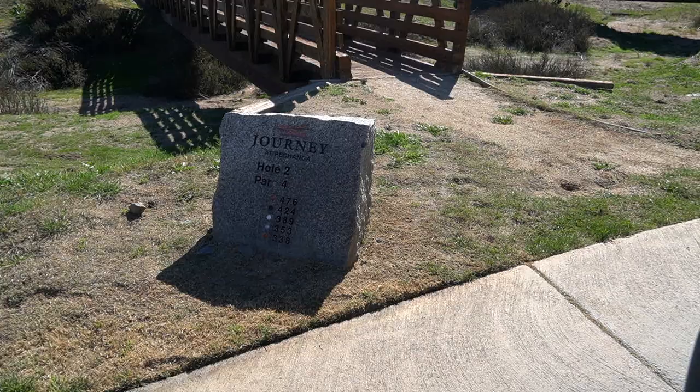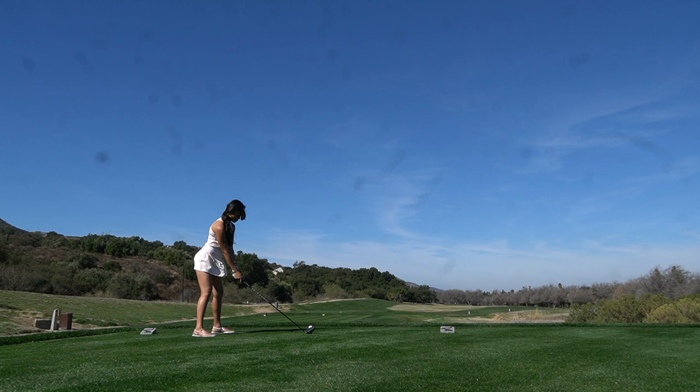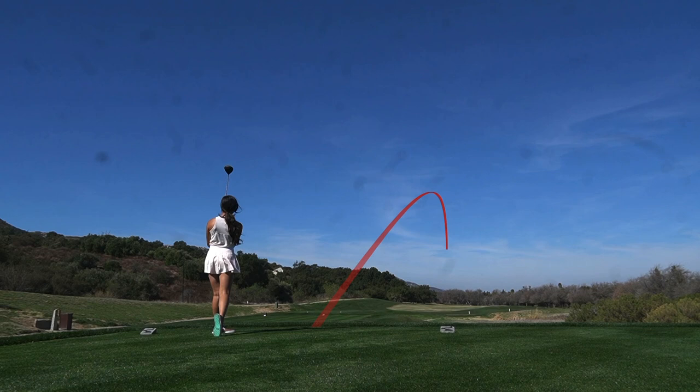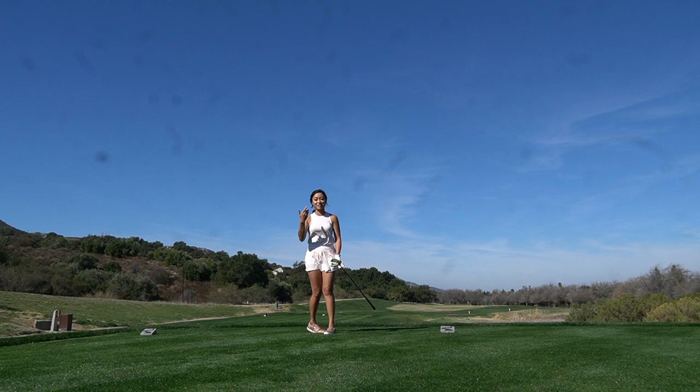Long par four, 424. Wind is helping, so my drive just flew.